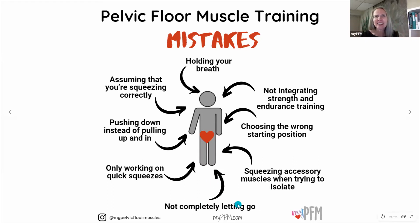And I think this is going to be a whole other video on itself as well. Only working on quick squeezes. So we talked a little bit about that with the strength and endurance training, but basically we need to work on the other aspects of the pelvic floor. So coordination, endurance, and power. Pushing down instead of pulling up and in.